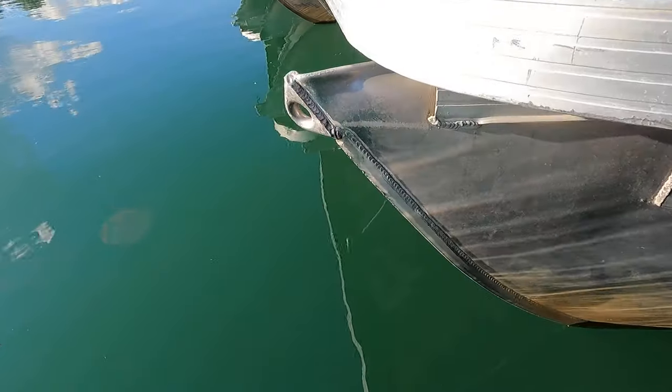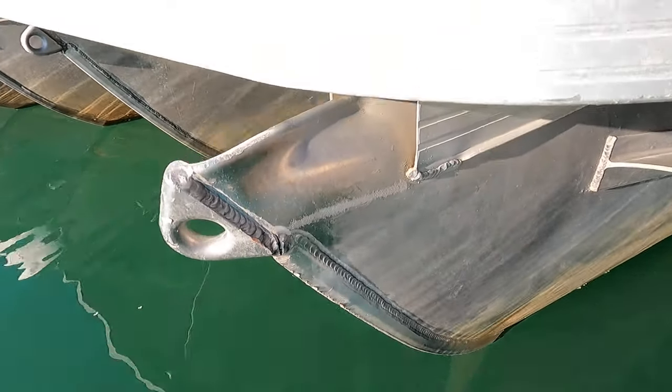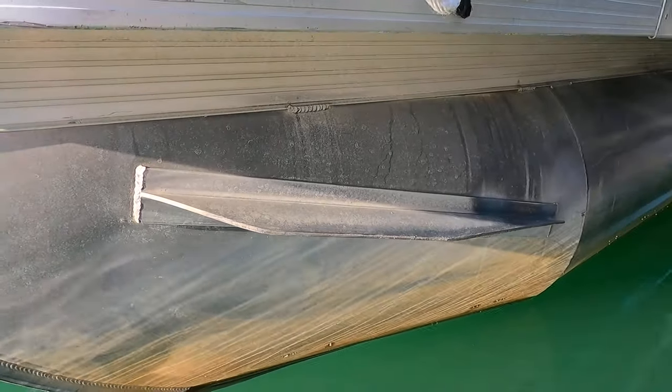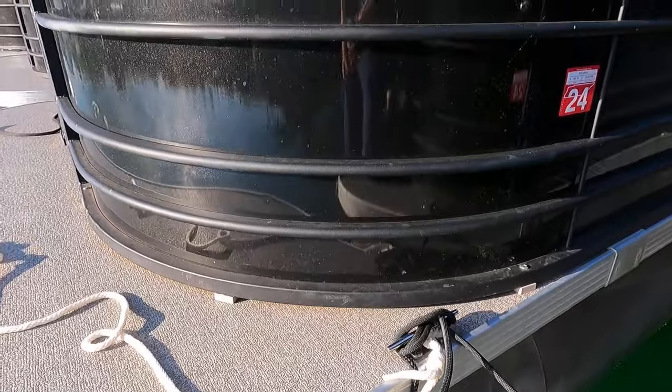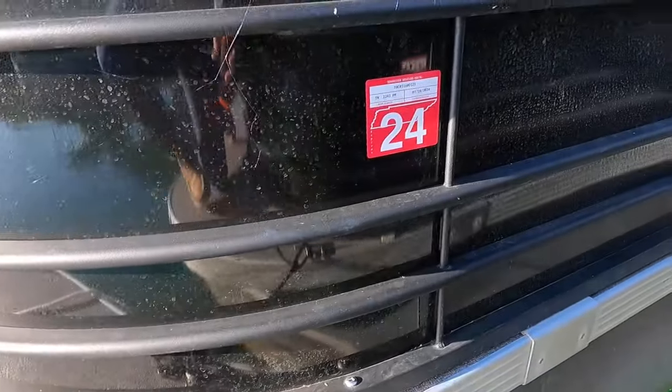All right, we'll start up here on this bow. See that little ding on your tip of that pontoon? You get a little mark up there on that bow edge, some scratches on this cornering. We're seeing a lot of that on these. Maybe a little ding somewhere in that fencing right there.